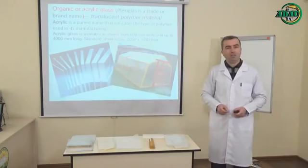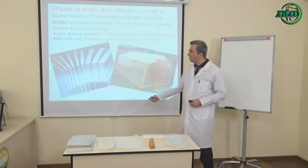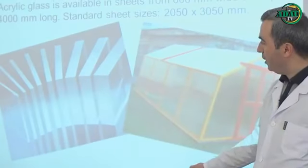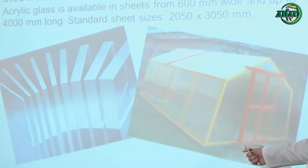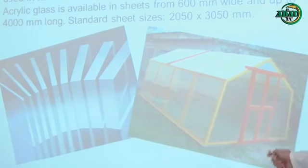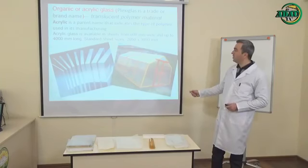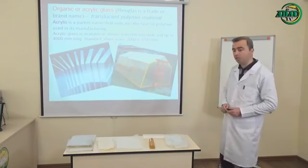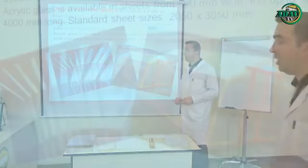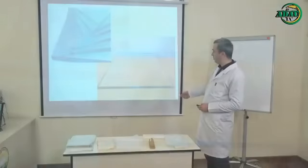Acrylic glass today is available in the market in bigger sheets, also with different widths. As you can see on the slide, they have very thick versions and also a wide range of widths, from 600 millimeters to 4,000 millimeters. The standard sheet size available on the market is 2,000 by 3,000 millimeters. Of course, organic or acrylic glass again has its own advantages and disadvantages, and this is how it looks.